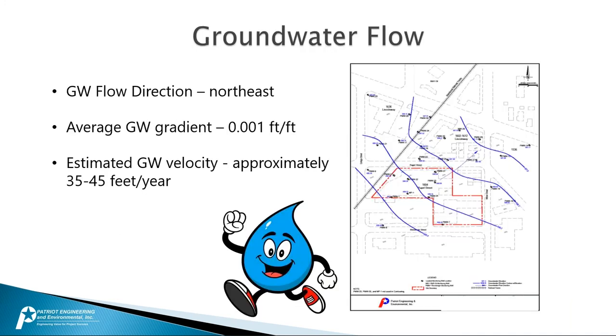Groundwater flow direction is generally toward the northeast, towards the local river. It's a real flat gradient, only 0.001. So you have a pretty slow groundwater velocity of only 35 to 45 feet a year. This told us that we were going to have a pretty long residence time with the material moving through the PetroFix barriers that we ended up putting in, and gave us a good feeling that it would probably work because of that. It wasn't just rushing through at a real high rate.